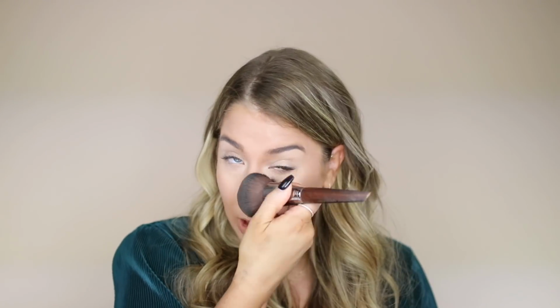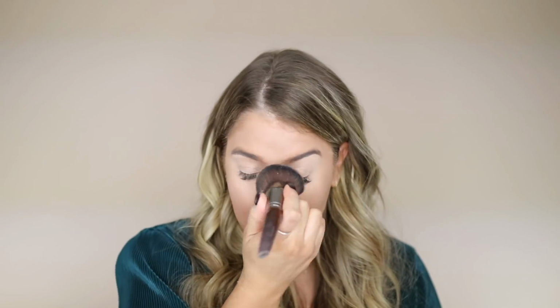I'm going to set my entire face with the Jaclyn Cosmetics Luminous Powder. This is in the shade Carrots. I talked about this in my Holiday Glam video, so if you haven't seen that, go check it out. But these are all new and so worth it. This I'm just putting in the lid. I'm going to take my big Makeup Forever brush, swirl it around, and just press everywhere. This is going to give you such a luminous look, but so airbrushed at the same time.